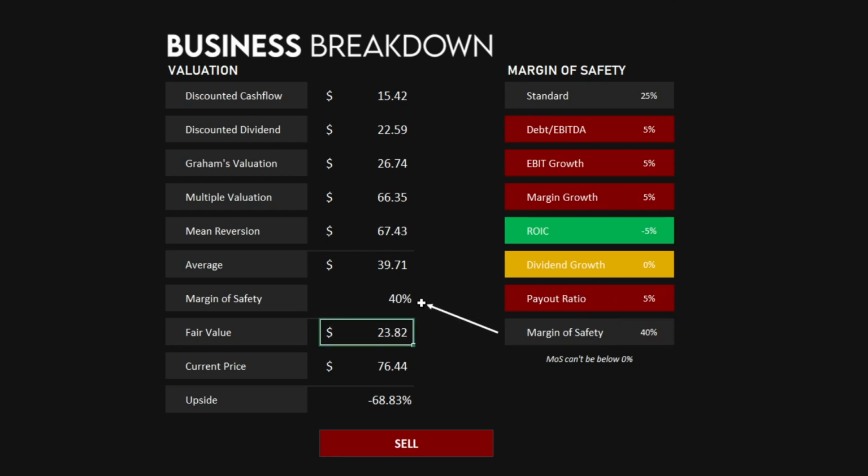Applying this margin of safety, we get a fair value of $23.82, and with the current price of $76.44, we can only give a very big downside of almost 69%, indicating that it's currently a big sell.